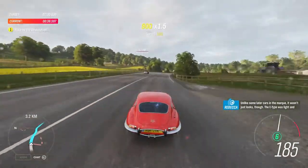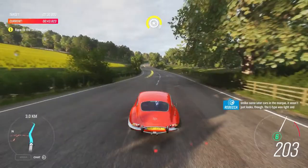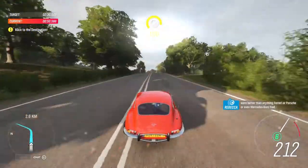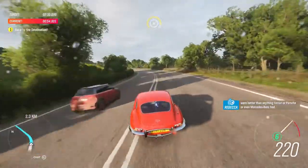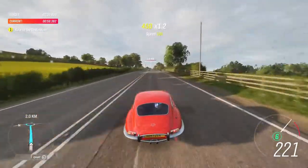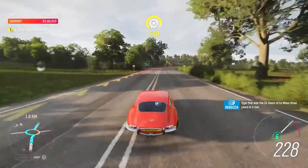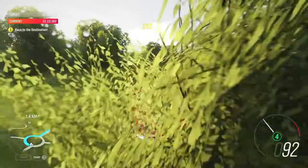Unlike some later cars in the mark, it wasn't just looks, though. The E-Type was light and fast. It would do 153 miles an hour and stopped on innovative four-wheel brakes that were better than anything Ferrari or Porsche or even Mercedes-Benz had. It was solid, too, with a design based on the D-Type that won the 24 Hours of Le Mans 3 years in a row. At the roundabout, take the second exit.